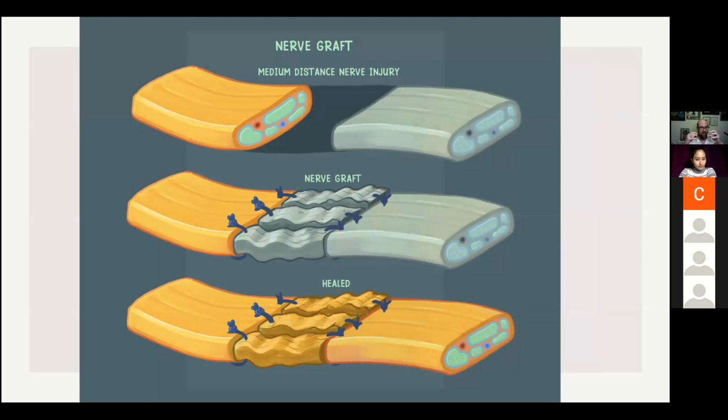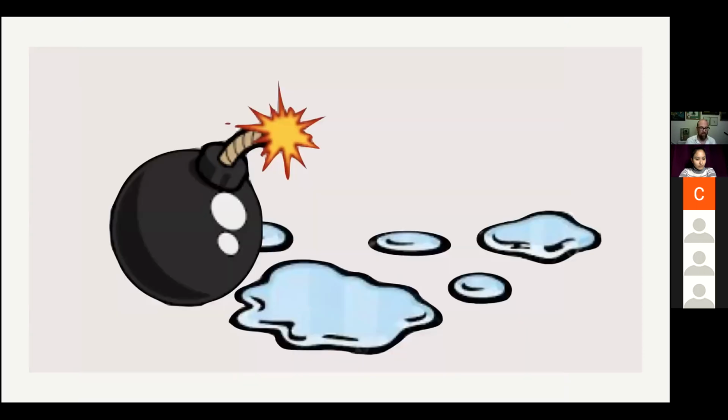But if I can't get them together, I have to put some gap material in, and we use nerve graft for that. And I'll talk a bit about that. But that, again, is a way to allow the nerves to grow down, but we've then got 2 repair sites where those axons can escape.